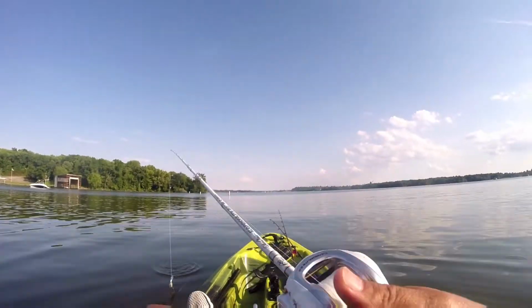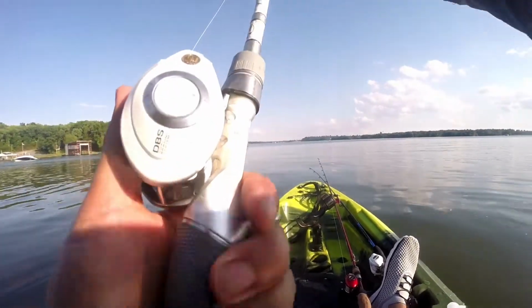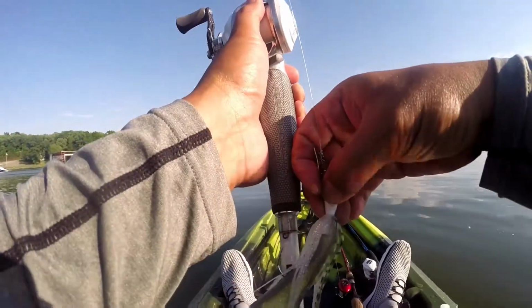Alright, so remember what we rigged on before? We got that blade bait. That's pretty good for this, a little bit of open water. We'll throw that in.